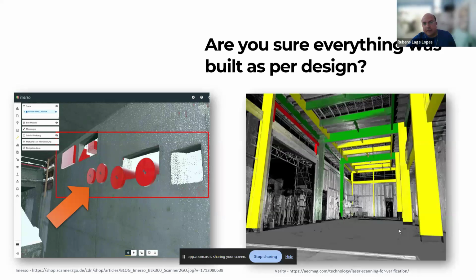Another example of that, for example, this is an image using Verity. It's 3D Edge software. So you use a point cloud, and you can use Immersive, you can use Verity, or you can use other software. All the columns in yellow were built outside the deviation tolerance. What that means is they were built off position. They're not where they're supposed to be. It's yellow because it's more than the tolerance. Let's say the tolerance was 25 millimeters, they're built off by 30, 35, 50. I don't know. It's more.